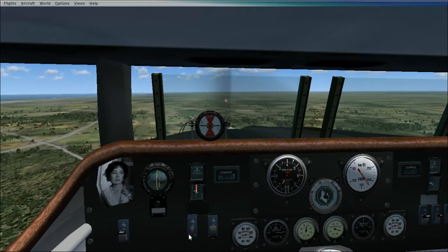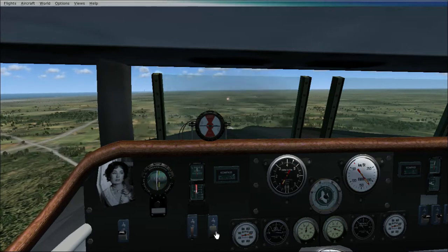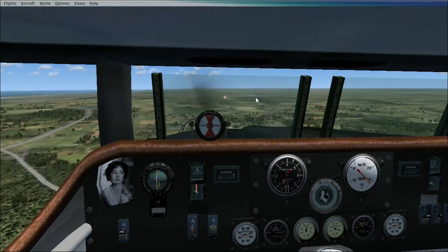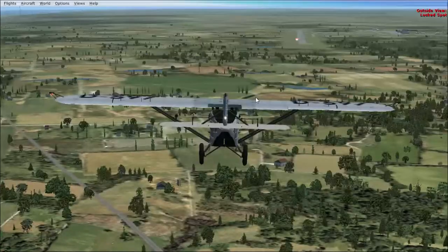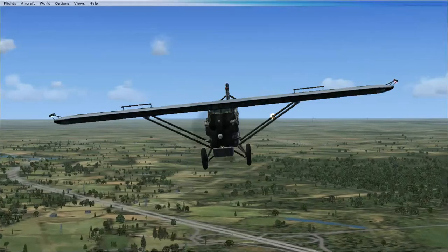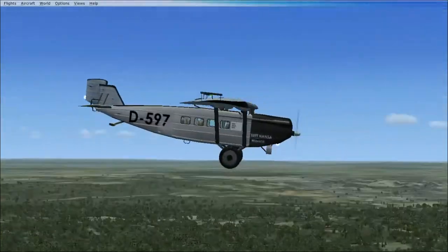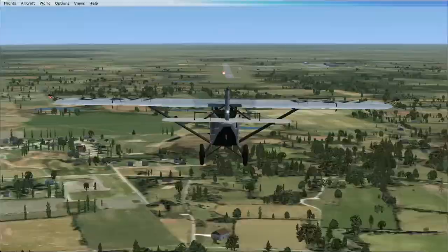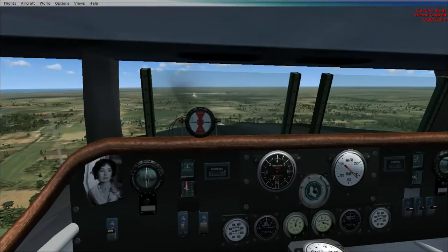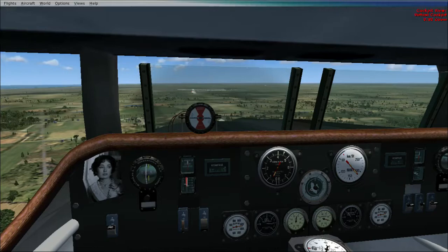So I'm just going to put my landing lights on. Nope, and none of that stuff is needed. Okay, so we are now kind of clear to land. Okay, so these lights don't really help, but they're there. So, gotta deal with it. Okay, coming in. Alright, so I'm going to slow down. I'm going to put the throttle at 50 here.